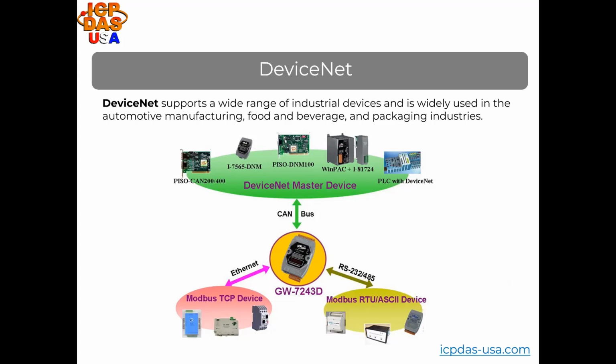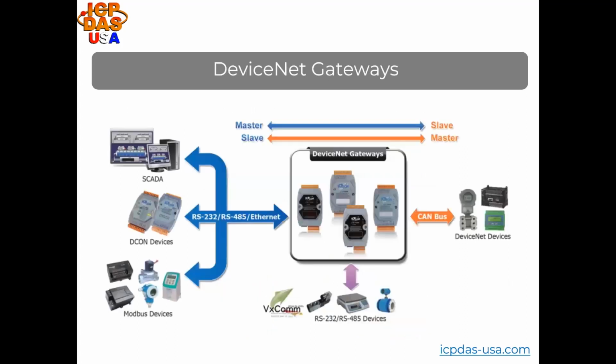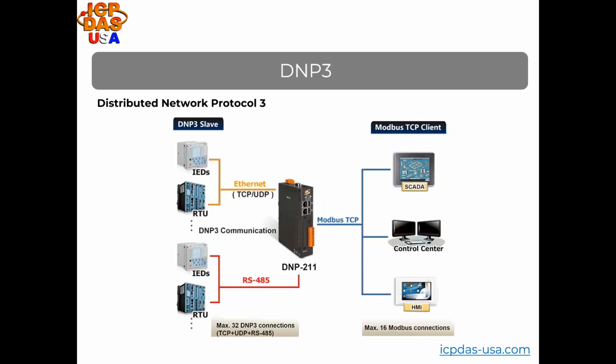and WinPACK controllers. DeviceNet Gateways broker communication between DeviceNet protocol hardware and ICP DAS DCON or Modbus protocol hardware. DeviceNet supports both cyclic and acyclic messaging, which allows devices to communicate in real time and provides for more flexible communication options. DNP3 stands for Distributed Network Protocol 3 and is a set of communication protocols used between components in process automation systems. It's commonly used by utility companies, including electricity and water.